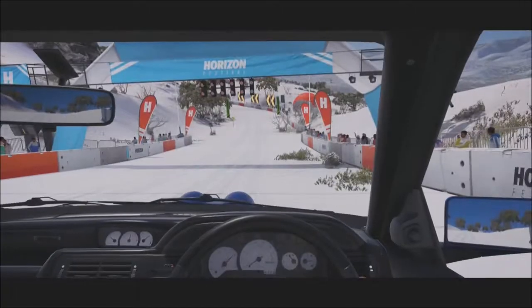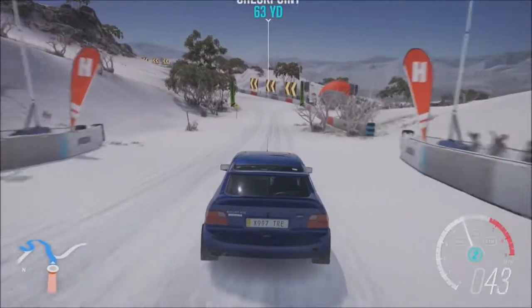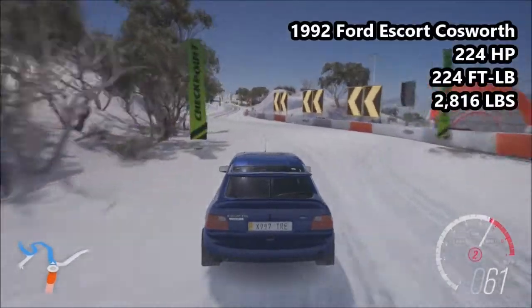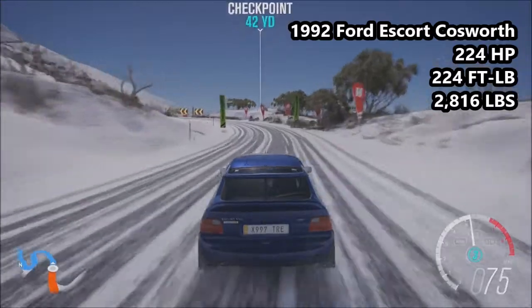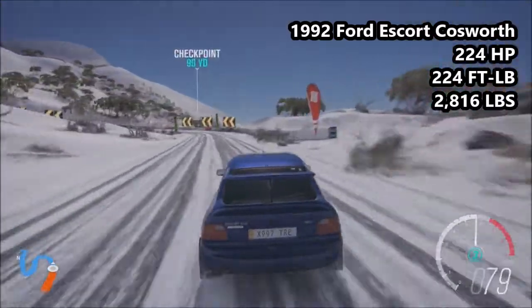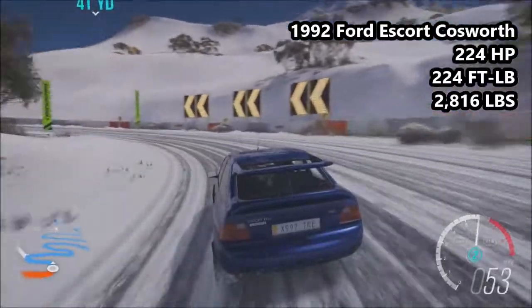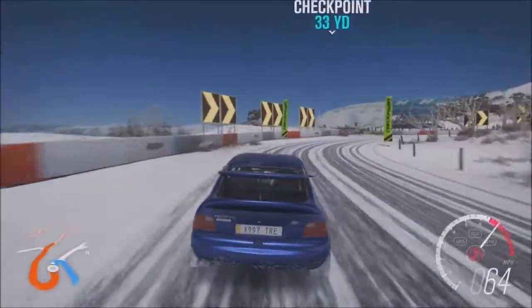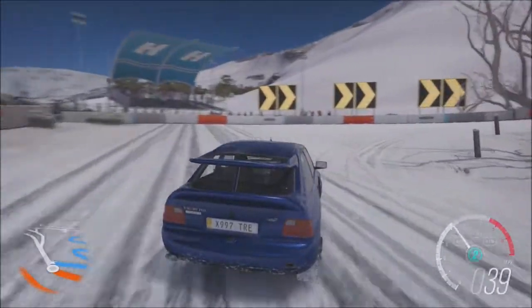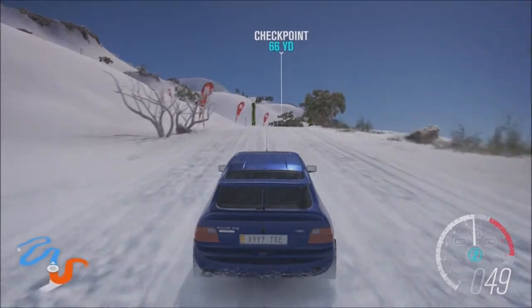Next up, we move on to a rally car hero, one of the most successful and most sought after rally cars of all time. This is the 1992 Ford Escort Cosworth, 224 horsepower, 224 foot-pound of torque, 2,816 pounds of weight. A little bit of an asterisk next to that, this car weighs 5 pounds more than it should due to the rally lights and front bumper and the mud flaps that I put on the vehicle. It does weigh 5 pounds more.